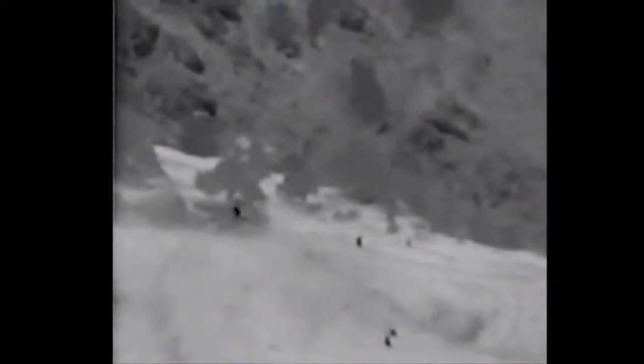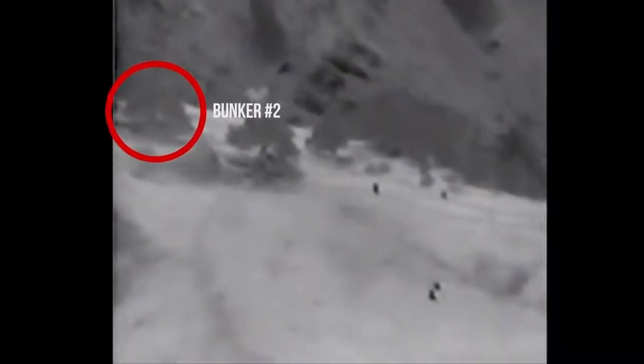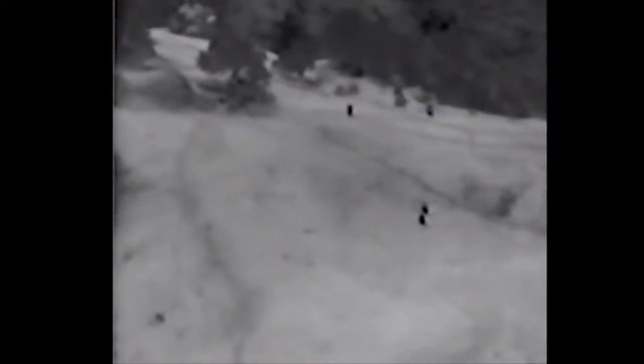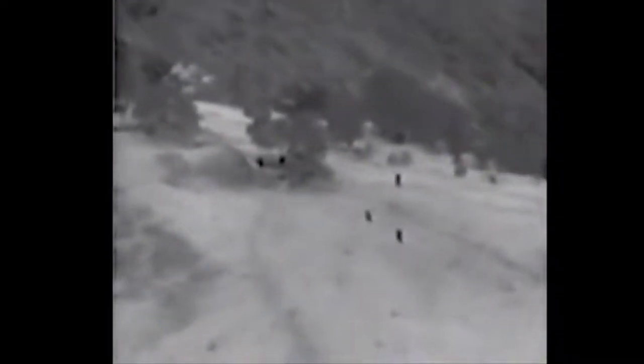You can then see Chapman and his team leader engaging the next bunker, known as Bunker 2, which is situated to the left edge of the screen. This bunker, manned by a handful of Chechen and Uzbek fighters, also contains a heavy PKM machine gun, hand grenades, and rocket-propelled grenades. John Chapman is shot twice at this time in the torso and collapses, incapacitated.